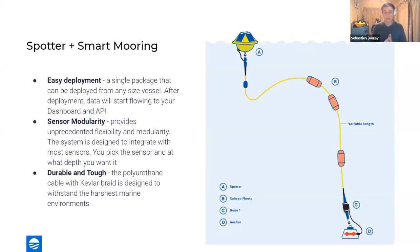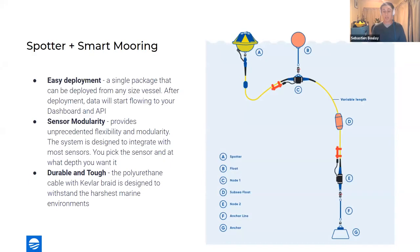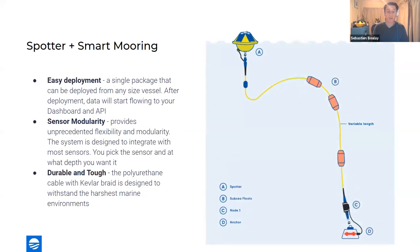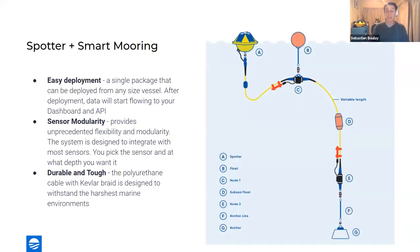So in that case, the usual mooring that would be made of ropes and chains and shackles is replaced with a sturdy Kevlar cable with two wires running through it. So the surface buoy still operates as a wave buoy, but it can now power underwater sensors through the cable and allow their data to be accessible in real time. The connectors you see on this diagram can be placed anywhere in the water column or on the seabed. So you can really build any mooring you want.